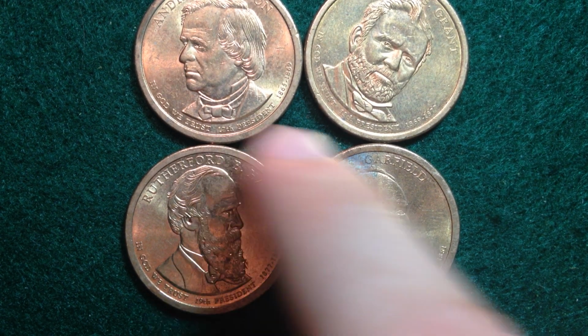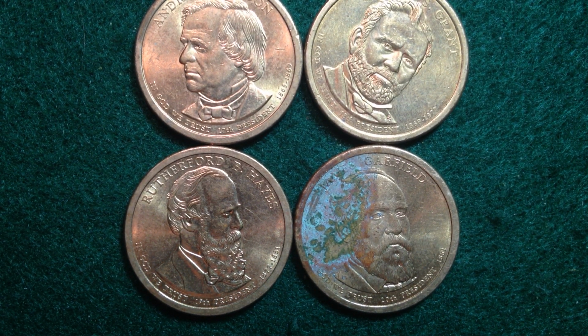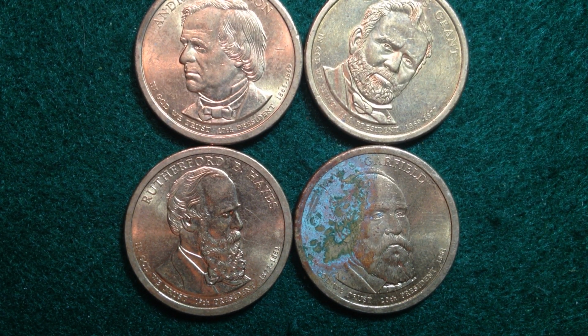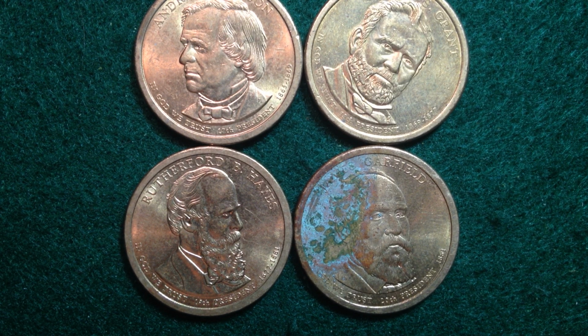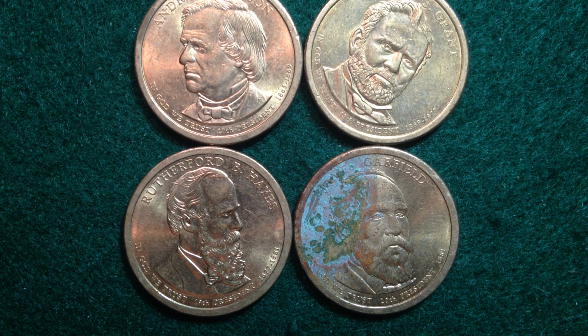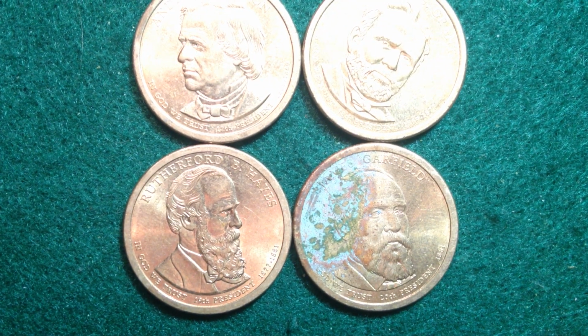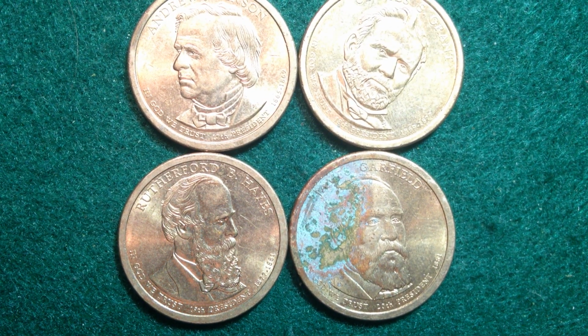Let's talk about the mintages of these ones right here. Andrew Johnson, in total there are 72 million. Ulysses S. Grant, there are 76 million. Rutherford B. Hayes, there are 74 million. And James Garfield, there were 74 million. So these ones are relatively common. The most valuable one in the series is going to be the 2011 P Andrew Johnson position B.